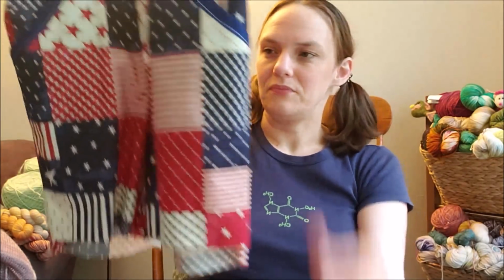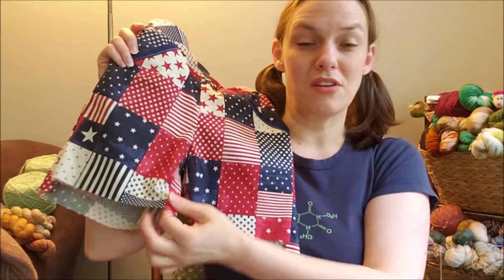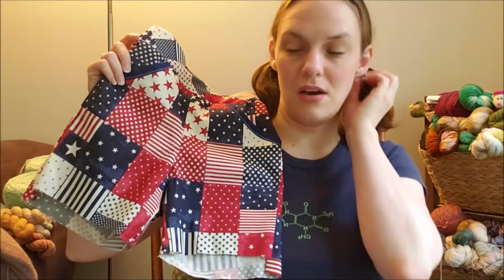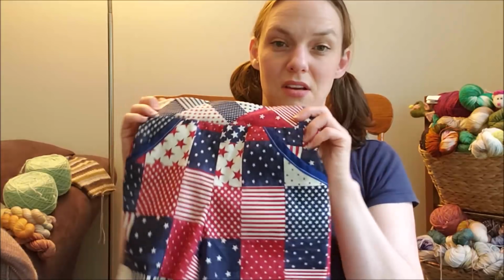But anyway, I think I did a pretty good job with the pattern. My mom said she actually bought this fabric for placemats, and then never ended up making them. So I took it when she was destashing, and I think they'll make really cute shorts.